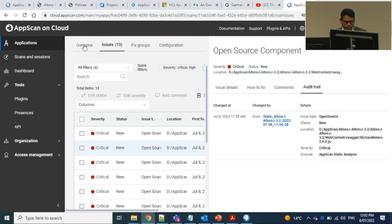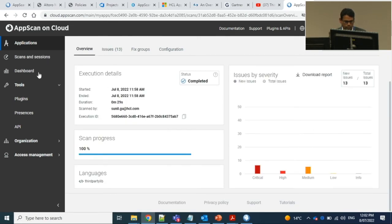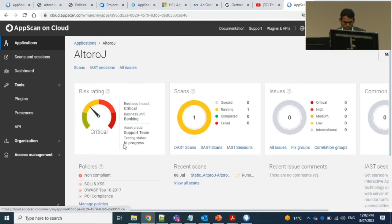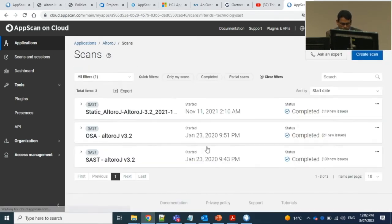But let's look at another resource from the other application. For some reason I didn't do it for the static one. Let's see here what we have.